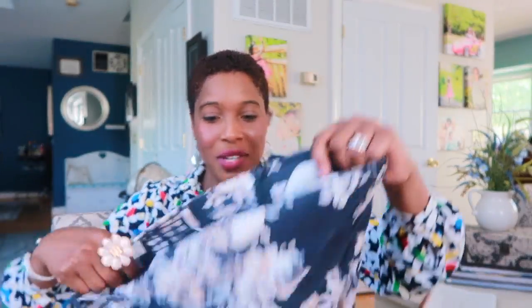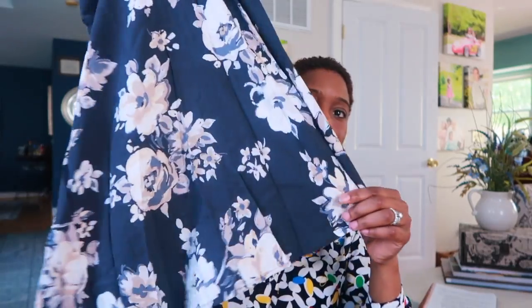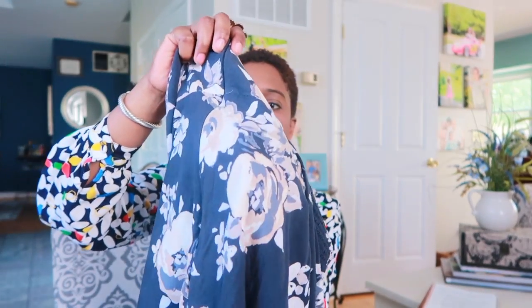Okay, the second item is this floral dress, short little mini dress. This fit perfectly, and this is from Old Navy. But the one thing that was wrong with it is that the zipper on only one side was puckering up a little bit. And I'm not sure, you can't really see it when the dress is not on. I'm not sure why it was doing that.